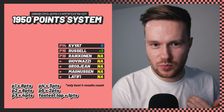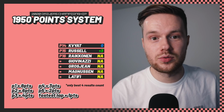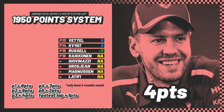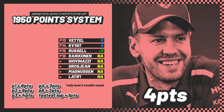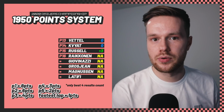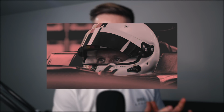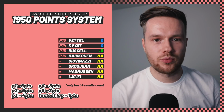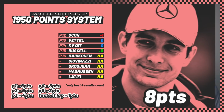In P13 with 4 points, and again equal to his real life position. Don't worry, they get more interesting down the line. It is, of course, Sebastian Vettel. Massively disappointing season, obviously, for Seb, only one top 5 finish, but that was his podium, his P3 in Turkey, which gets him 4 points in this system. I'll be honest, as time goes on, I am feeling more confident about Seb in that Aston Martin. I don't know why. I just feel like it's a better fit for him. Fingers crossed anyway.